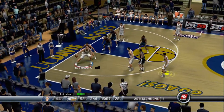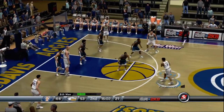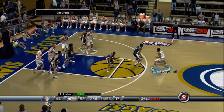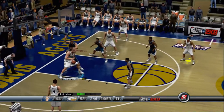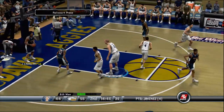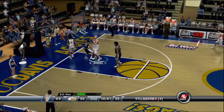Jimenez backs him down. Skips it to the perimeter. Marie catches it, top of the key. Doyle has it baseline. Jimenez raises up. Got it from the left block. They now lead by 11. Nice. And it's gathered, give it to the big guy.